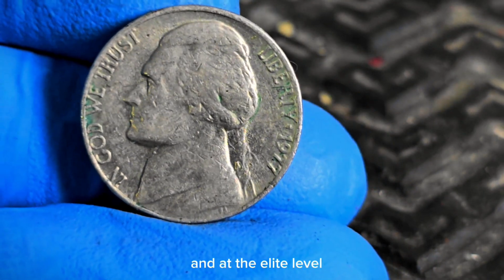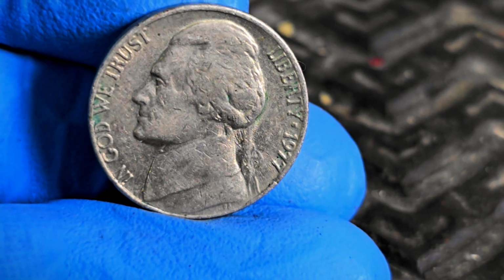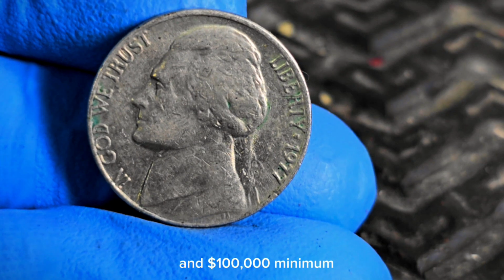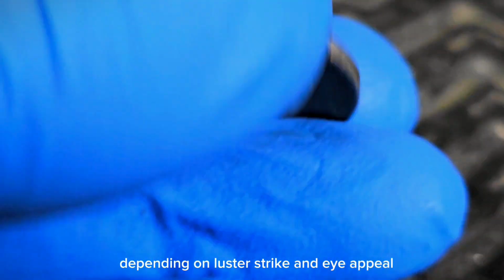And at the elite level, MS67 full steps or higher, you're staring at a coin worth between $20,000 and $100,000 minimum, depending on luster, strike, and eye appeal.